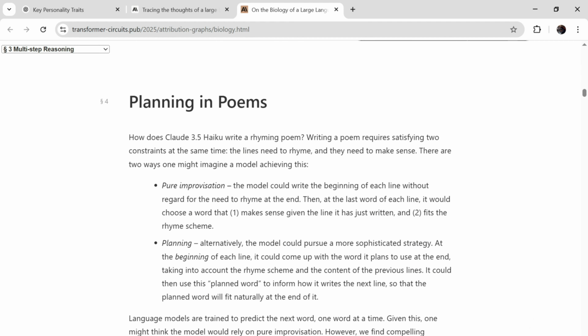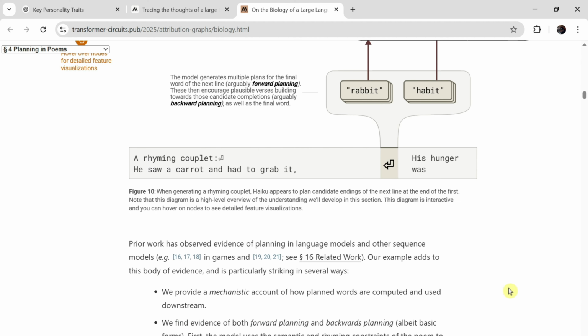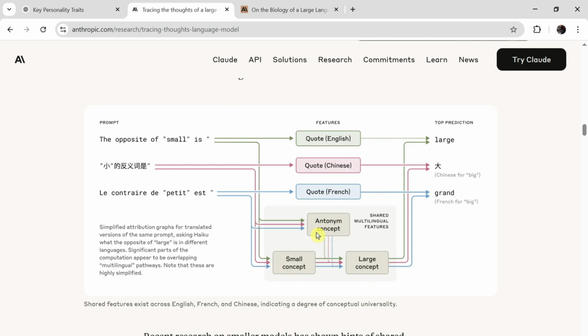Okay, now let's look at the multilingual circuits. This one honestly blew my mind a little. They examined circuits related to simple, fundamental concepts, like, quote, the opposite of. They prompted the model with variations like, the opposite of small is, expecting large or big, le contraire de petit est, French expecting grand, Chinese expecting cool. What they found was remarkable.